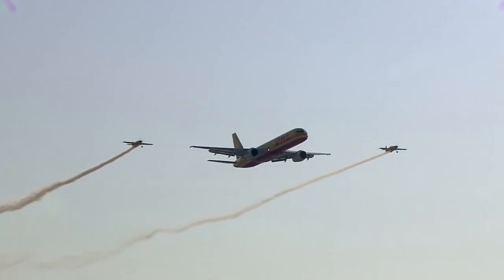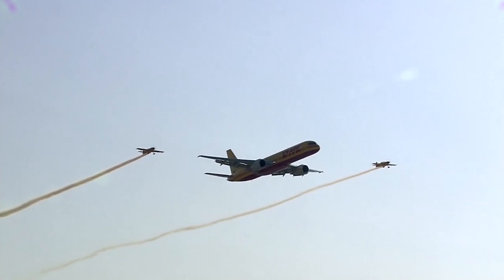Clear takeoff, clear display, winds 340 at 14 knots. Brake, go!